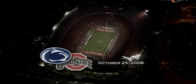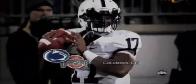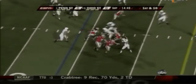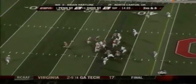The largest crowd ever at Ohio State's Horseshoe was ready to see in person what the rest of the country was watching on national TV. Number 3 Penn State against number 9 Ohio State, a game that would go a long way to deciding the Big Ten title and perhaps even the national championship. It was a game in which the defenses would thrive.